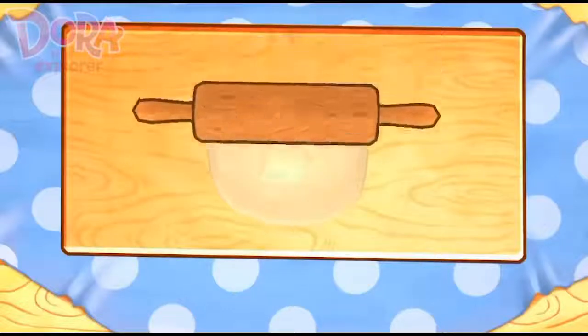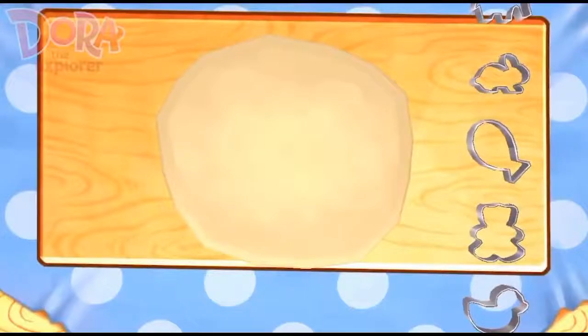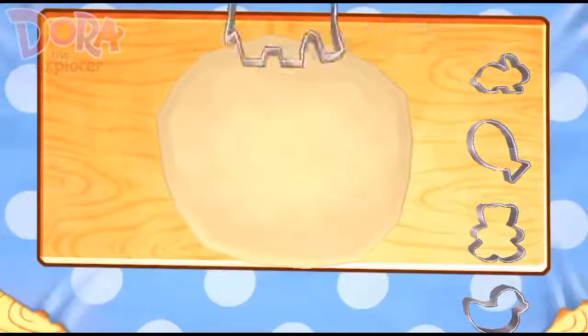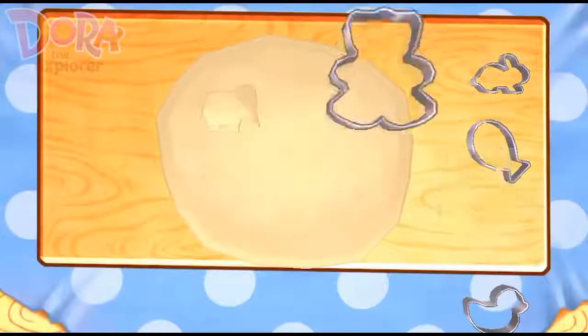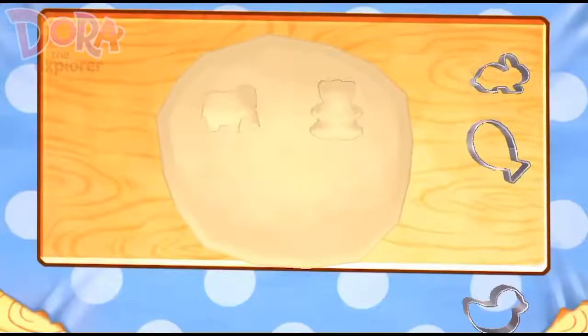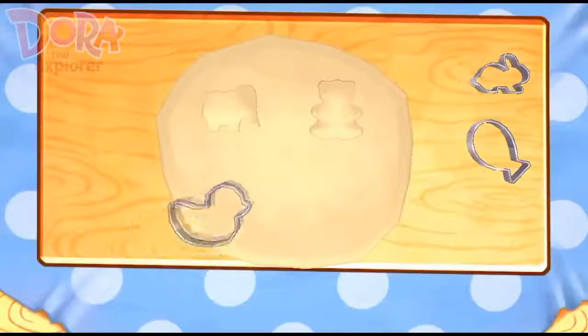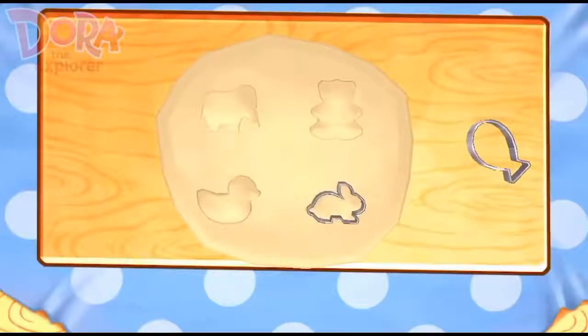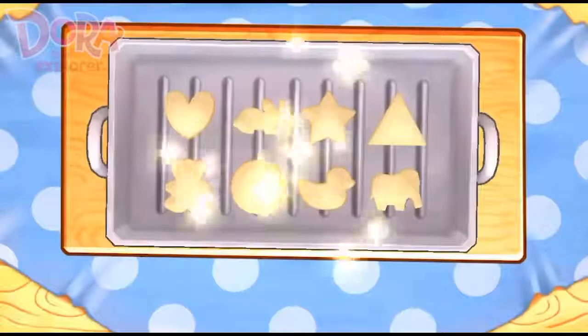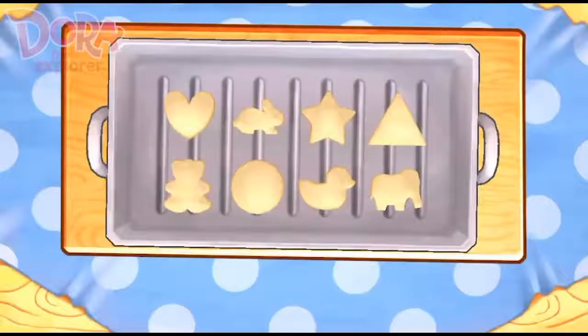Now, let's spread the dough again. Which shape do you want? Oh! Long, long nose elephant shape. Wow! Chubby, smiley bear shape. Quack, quack duck shape. Long, long ear rabbit shape. Wow! They are funny shaped cookies, aren't they?